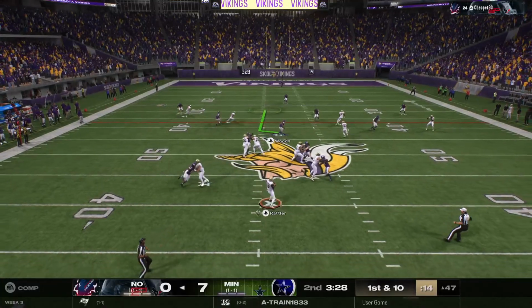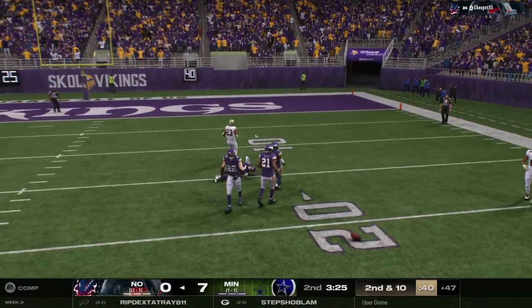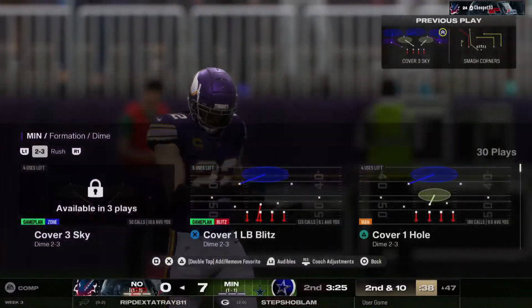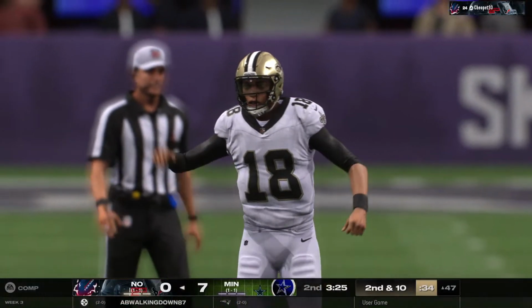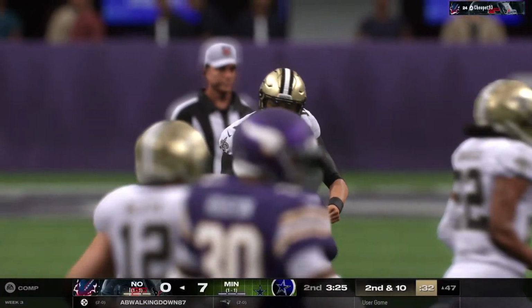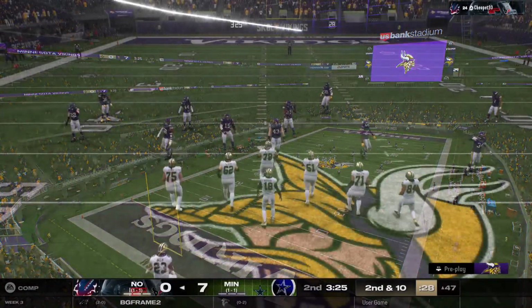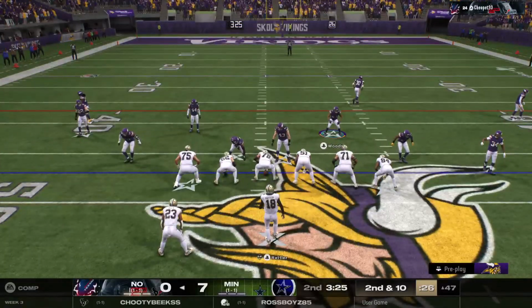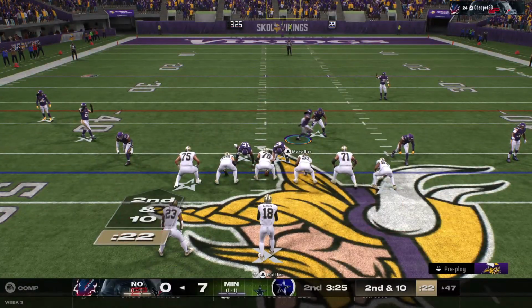Rattler to the air now. He throws a bullet deep to the right side. And that's incomplete. Wanted to dial up the aggressiveness there like that, but couldn't connect. Second down. That was their chance to escape this series. They were looking for a way out without giving up any points, and that was their ticket off the field. Unfortunately, it just couldn't quite hang on.